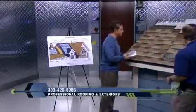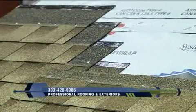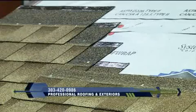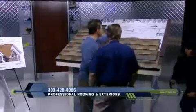What is this? Well, this here is a typical asphalt shingle roof, Tom. It kind of gives you an idea of what most roofs have. This is a nice display. Yes, thank you. And this is how you do your roofs here?